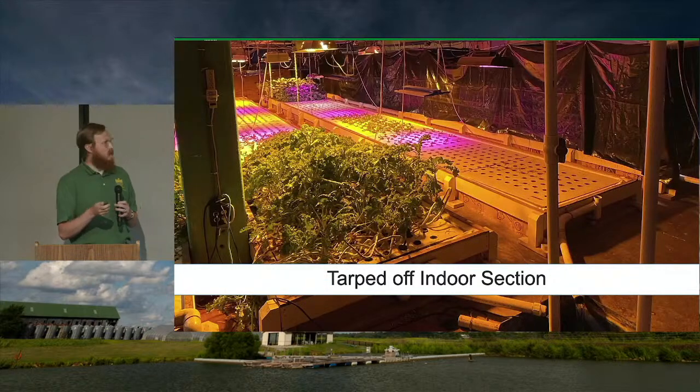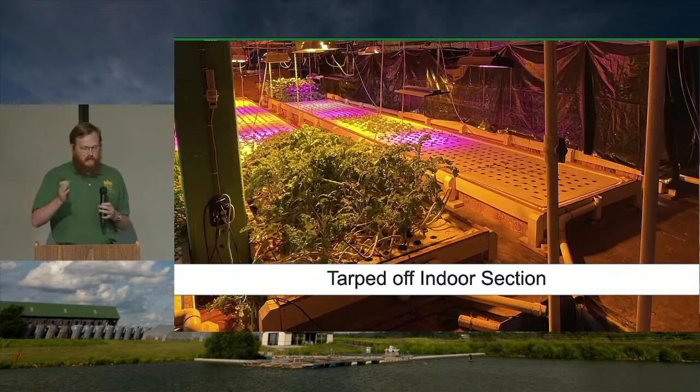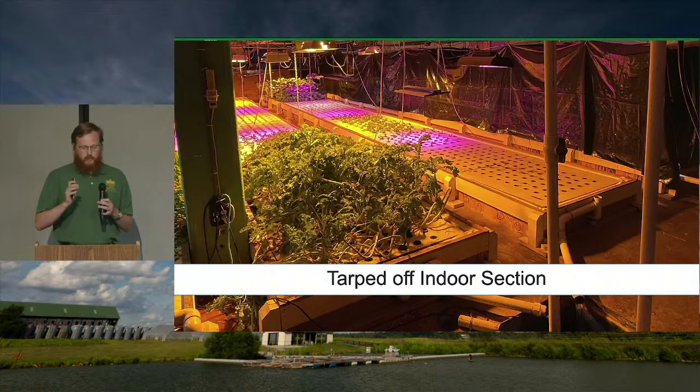So this is just an example of what the trial looked like. All of the stuff that we were using was in one singular trough, and everything was segmented with black plastic so that all the light in there was only for that particular light source, and there was no bleed over between the other system lights or other experimental lights.